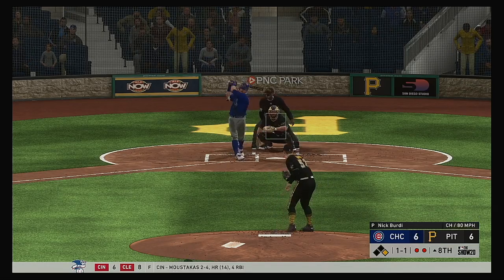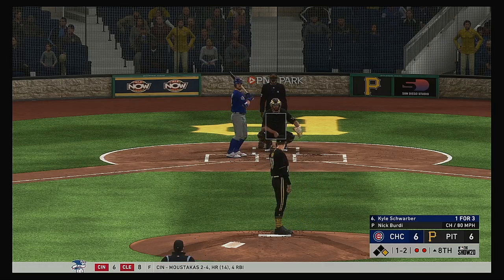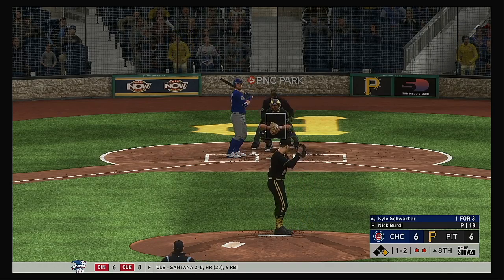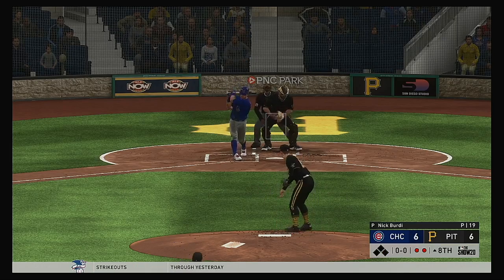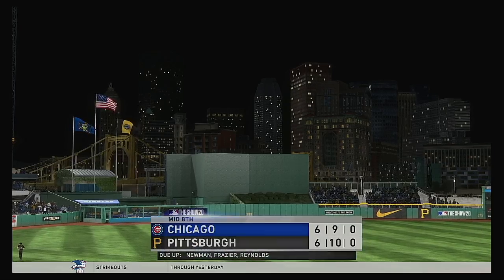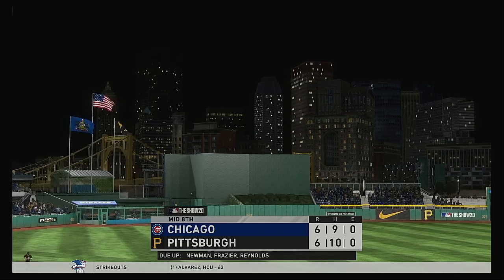Ready with the 1-1. Swing and a ball hit well to the right side, but this will get into the crowd. Ready with the 1-2. Now a fastball as he just reared up and let that one fly, and the inning is over.